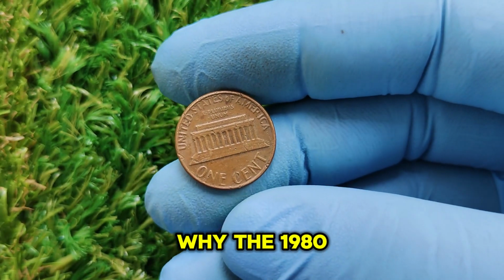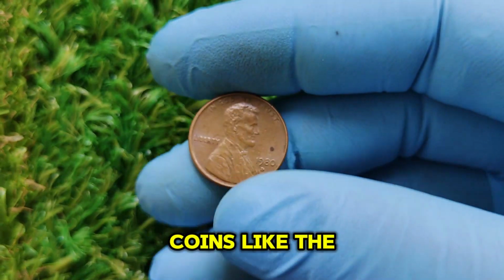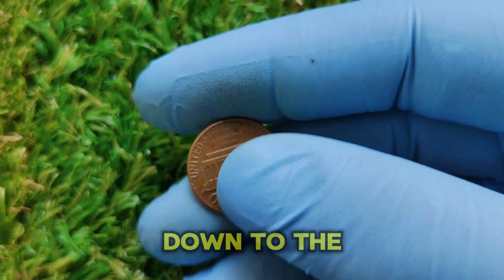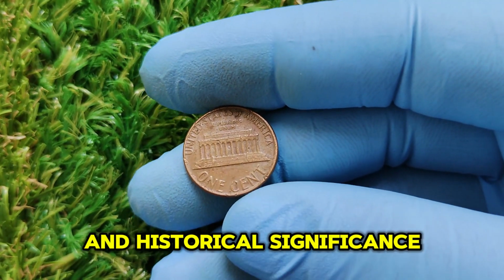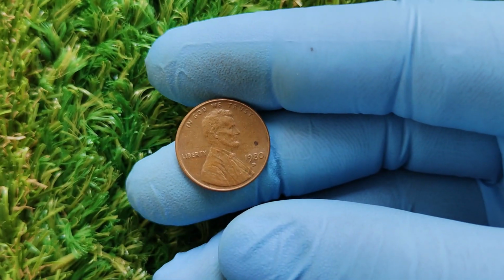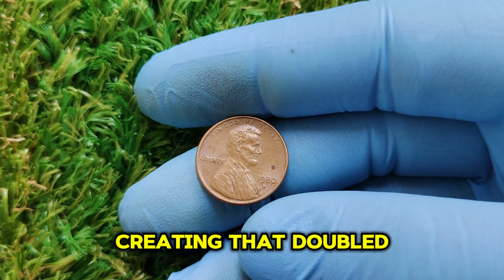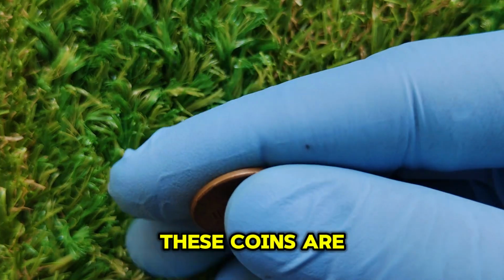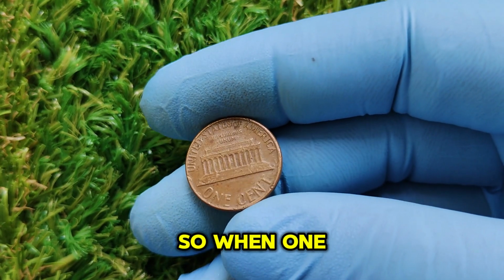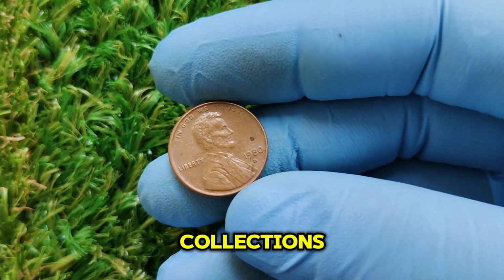Why the 1980 D penny is worth so much to collectors. Now, why are coins like the 1980 D penny so valuable to collectors? It all comes down to the rarity and historical significance. Errors like the doubled die are extremely rare. They occur when the die used to stamp the coins is misaligned during production, creating that doubled appearance. These coins are not something you can easily find just by looking through your change, so when one pops up, collectors are ready to jump at the chance to add it to their collections.